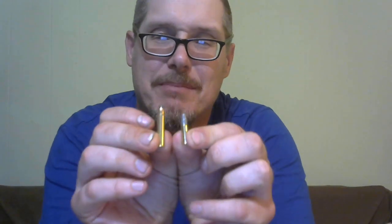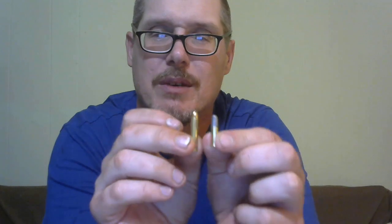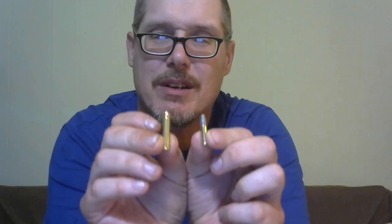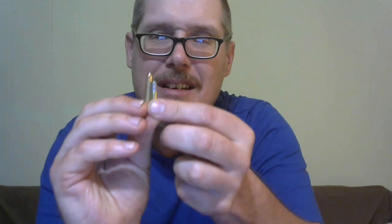Now let me show you the difference between the two. I'm going to hold them up here. I want you to see how much longer the 22 Magnum is. This one right here is the 22 Magnum, and this is the 22 LR. You can see that 22 LR, this guy right here, is a lot smaller. That's a size comparison.